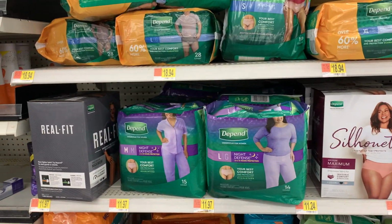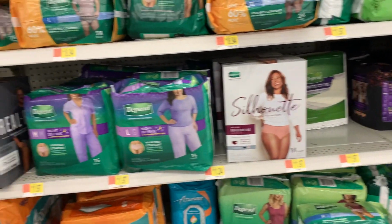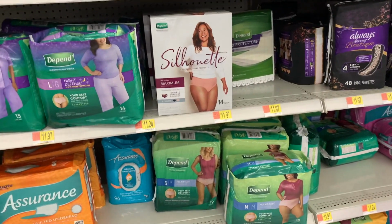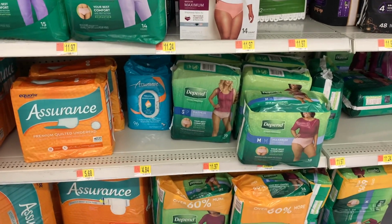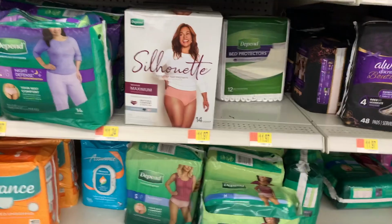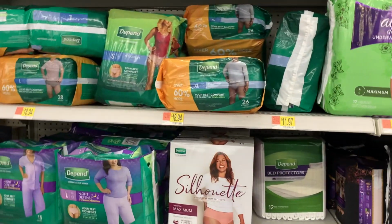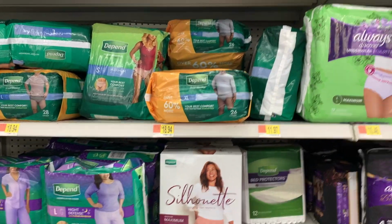I think I'm gonna go with a size large, because from surgery I'm probably gonna be super swollen, so I'm just gonna get a large, just to be on the safe side, you know. So yeah, I don't know if I'm gonna go with the Always or the Depends. I'll probably just go with the Depends. So yeah.